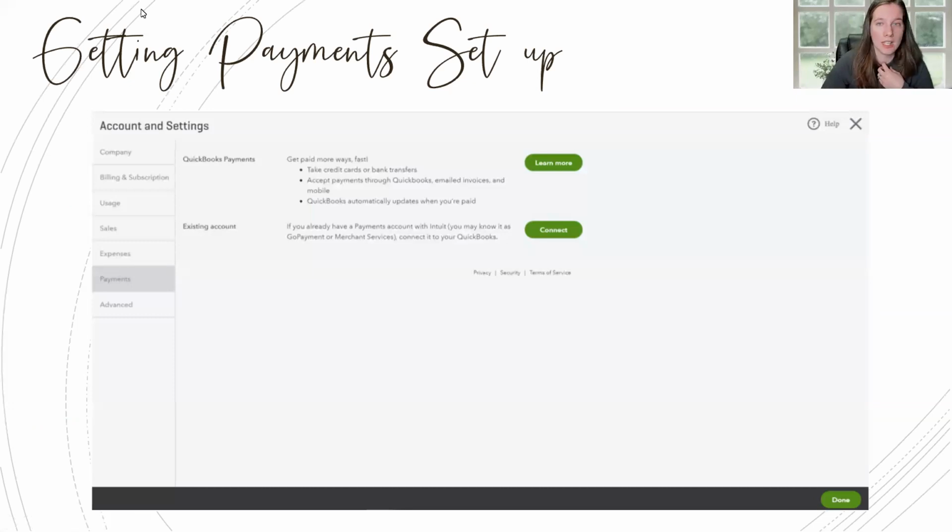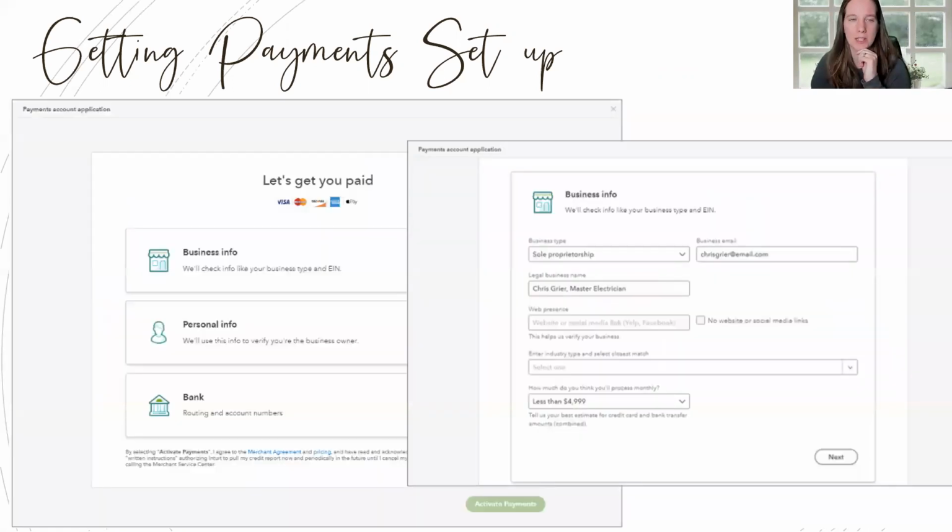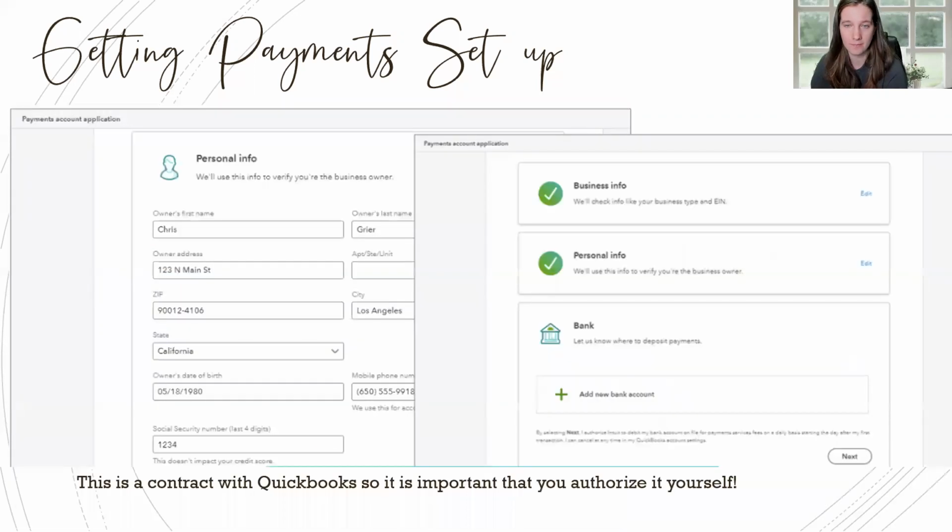To set this up, you're going to go into the little gear icon on the top right, and you're going to go to account and settings, and then you can go to payments. And here it gives you the screen that you're going to see. You'll click on learn more by QuickBooks Payments, and this is what you're going to see. To set it up, you'll enter in your business information and your personal information, of course. And then you're going to add in your bank account. That's going to be where you want people's money to go.